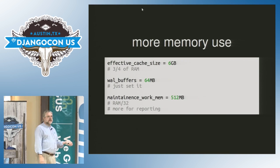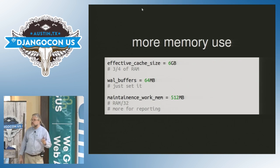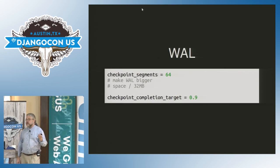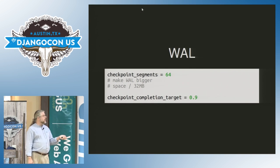Other ones are simpler. effective_cache_size just basically tells Postgres how much space you have for caching: three-quarters of RAM. We've got one in there called wal_buffers, and it's a complicated explanation, but just set it to 64 megabytes. maintenance_work_mem is the memory available for things like autovacuum and autoanalyze. There are some settings in there that determine the size and the rate of refresh for the transaction log. The defaults for this are kind of low, at least until Postgres 9.5 comes out, and so you generally want to bump them up.